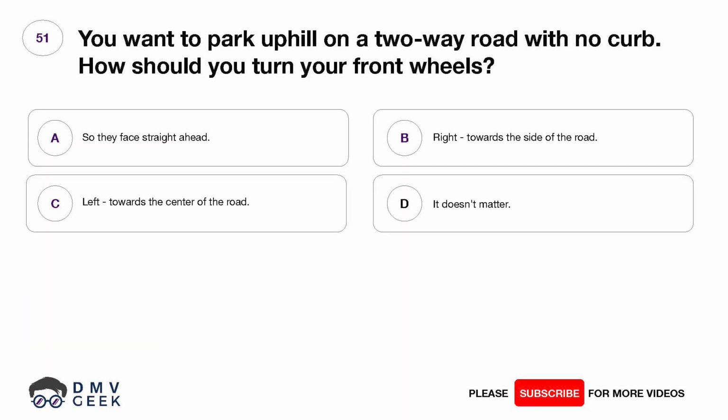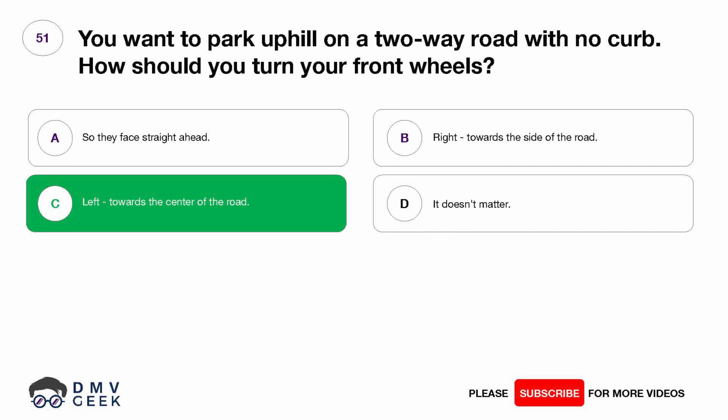Question 51. You want to park uphill on a two-way road with no curb. How should you turn your front wheels? A. So they face straight ahead. B. Right, towards the side of the road. C. Left, towards the center of the road. D. It doesn't matter. The answer is C.